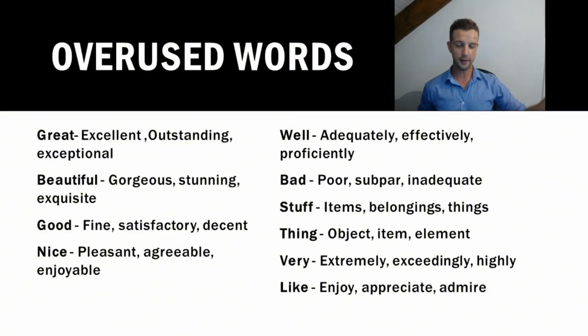Instead of saying stuff, we could say items, belongings, or things. Remember to take your belongings off the aeroplane. Whose things are these? I have some items on my desk. Okay, let's move on to thing. That's the next one. This is also a synonym. Of course, we've had a look at stuff. So another way to say thing, we could say object, item, or element. There is an object that seems very mysterious in front of me.